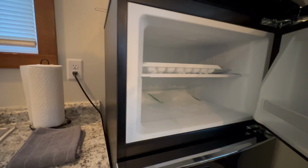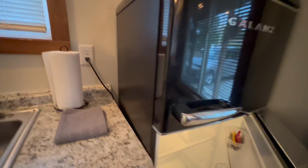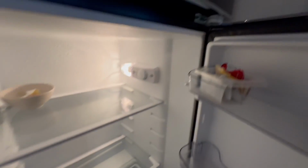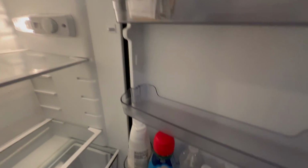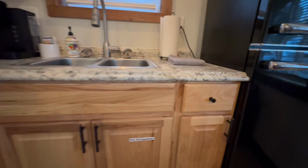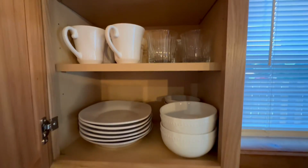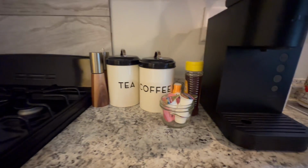Opening the freezer, you'll find a couple trays of ice, and then below that the fridge had some creamers and condiments, and there was some water as well, so I thought that was nice. As you'll see here in a bit, all the lower and upper cabinetry is well stocked with household items, and then you'll find tea and coffee on the countertops.